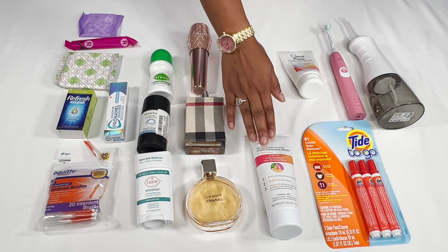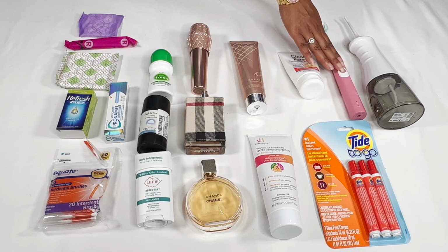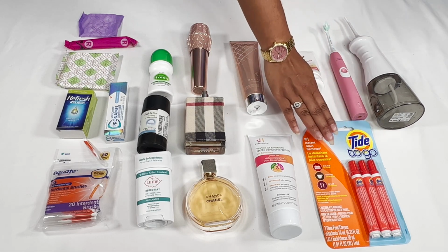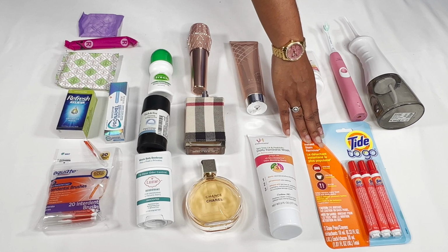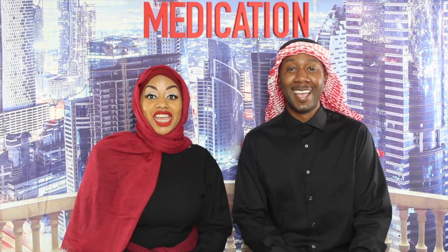Some lotion, vaginal wash, some facial wash. Of course, your toothbrush. I'm bringing a water pick because, again, I have braces. And these are always good to have for when you make a stain. We'll probably bring it on the plane since we're going to be wearing white a lot. So, time to go. Up next, medication.